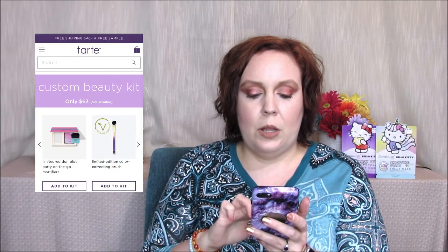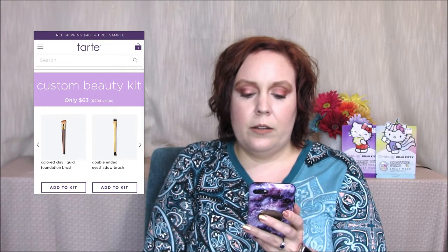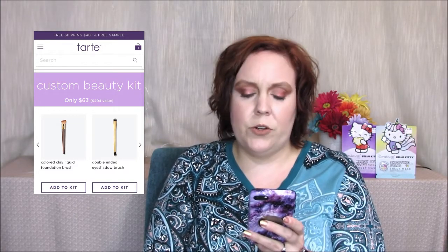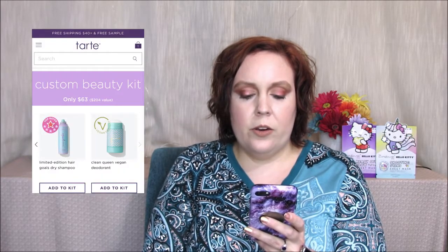The Ready Set Radiant Skin Mist, which is kind of like a primer mist and also a makeup reviver, but not a setting spray. The Blot Party On The Go Mattifier. The limited edition color correcting brush. The Colored Clay Liquid Foundation Brush, which was interesting because it says liquid foundation brush, but then when I was looking it up, it said that the clay foundation brushes are for the clay foundation, which made more sense, so I was a little bit confused on that. The double-ended shadow brush, and then the Hair Goals Dry Shampoo.